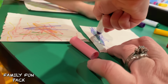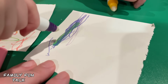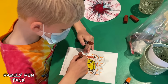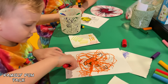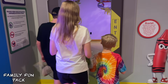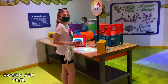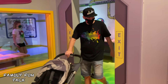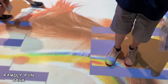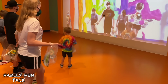Owen, are we having a lot of fun? Yeah. You're concentrating really hard. Look how nice you're drawing. Look below you. Nice shirt. Thank you. Oh, look, there you all are.